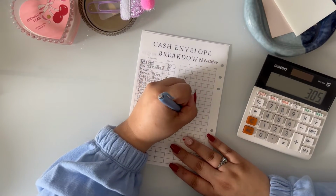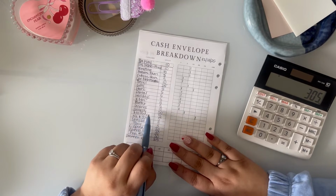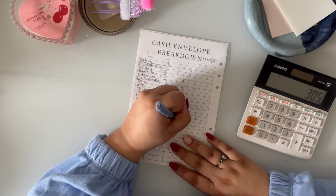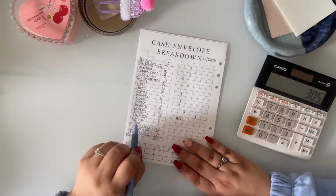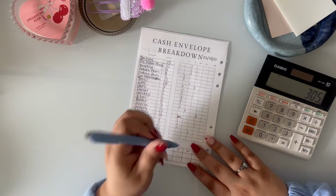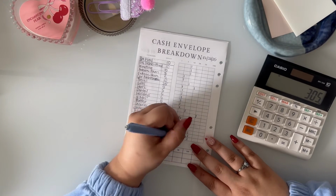Savings is getting a 10. Savopoly is going to get a $50 bill, which that's exciting. Monthly is 35, but I do that in increments of 5, so we're going to do 5, 10, 15, 20, 25, 30, 35. Me and you is getting a 5. My personal's a 5. My husband's personal's a 5. My spending is a $20 bill. Eating out is a 20 and a 10. Fun times is a 20 and a 10. And donations is a $10 bill.